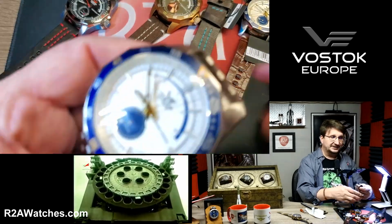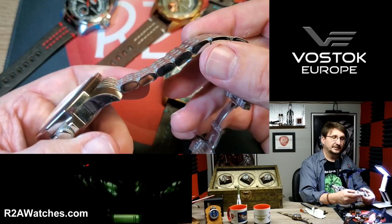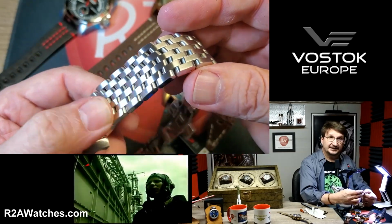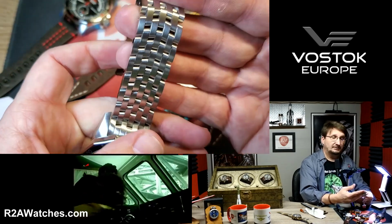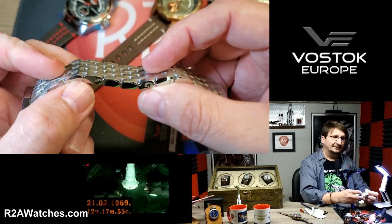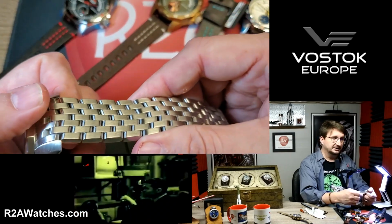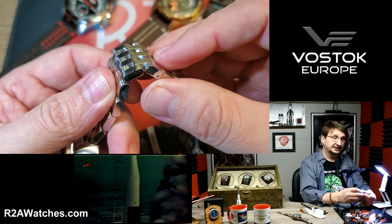And then the other thing, this isn't new. This bracelet has been around for a while, but Vostok Europe was able to refine the manufacturing process, and we're able to make these more affordable. So those who have been watching us for years know that the bracelet version of the N1 Rocket was quite expensive. And we actually have been able to lower that cost because Vostok Europe has been able to improve the production process and make them less expensive.